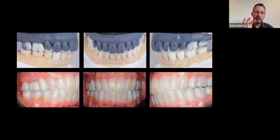restoration. And now what do we have? We have something that is working, something that the TMJ is loving. Again, we have centric relation, we have maximal intercuspidation, we have protrusive movements, lateral movements, everything is in balance. So it is working. And this is what is important. That's when I come into play.